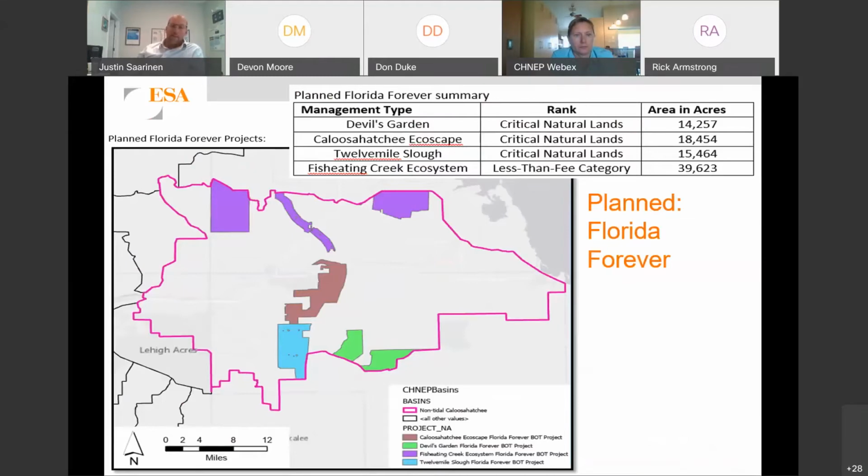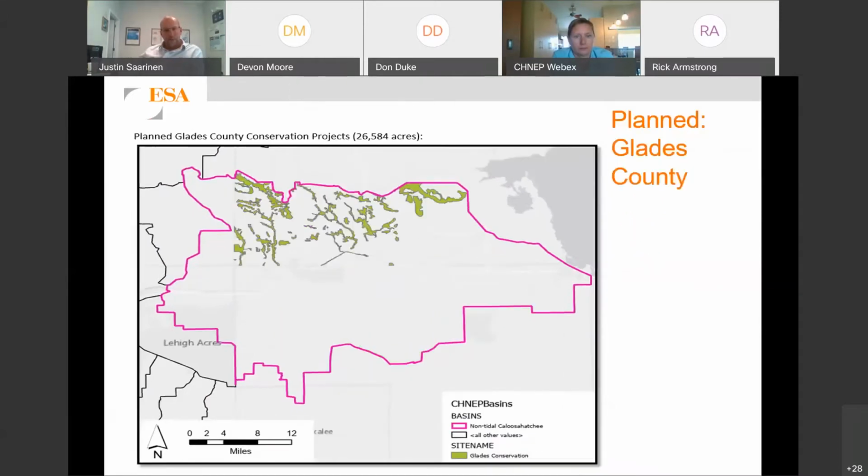Here, now you're looking at the Florida Forever projects. So these are areas that are on the Florida Forever list. And again, you're starting to see that corridor. And a lot of these areas that are on that list are part of that corridor. Next slide, please. This is the planned area coming from Glades County. So these are conservation areas, primarily designated as wetlands, that Glades County represents. Next slide, please.